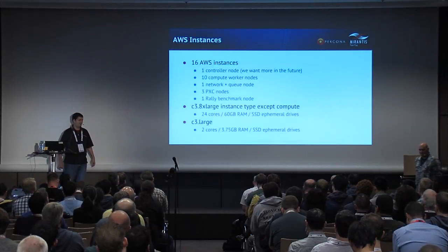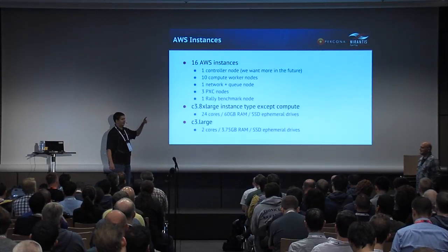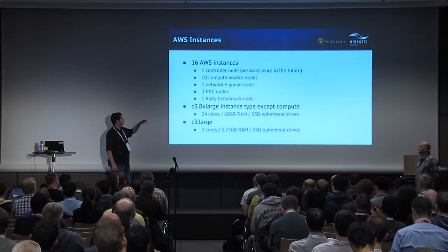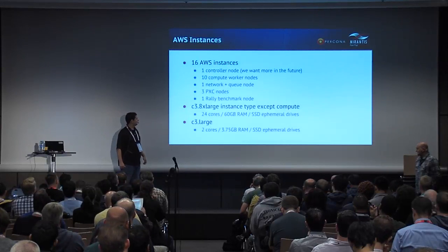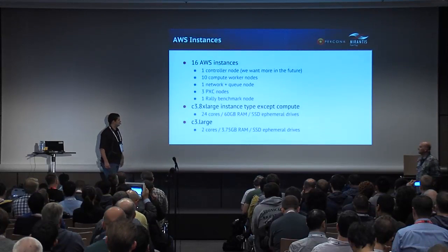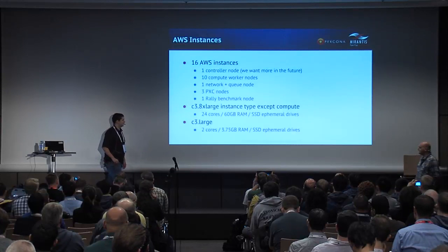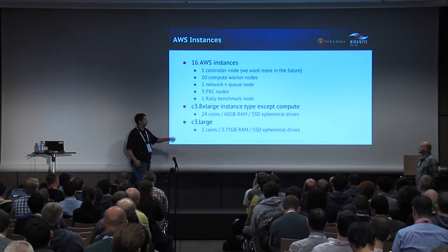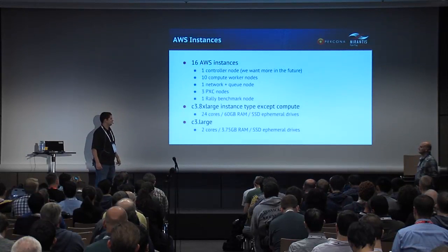What we ended up having is one controller node. We want more in the future. You will see why. We created 10 compute worker nodes, one network and queue node, three XtraDB cluster nodes, and one node for Rally benchmarking. The computes were not as beefy as the others, but the bottleneck wasn't there.